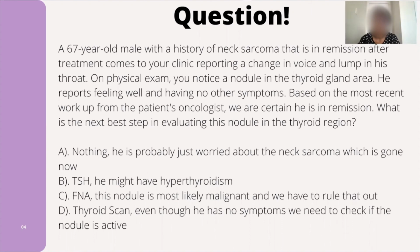I chose C, fine needle aspiration, because of some important things in the question. Okay, the patient has a history of neck sarcoma, so by putting that he's in remission, I'm going to assume he received treatment, radiation in this case. And then also now he's reporting a change in his voice. So a nerve in the neck region is most likely being affected by this nodule. And then he can feel a lump in his throat. On physical exam, we feel a nodule in the thyroid gland area. So those ring bells for me. And I would like to evaluate to know if this is malignant or something we shouldn't worry about. And the FNA, the fine needle aspiration, is the most definitive way we can rule this out, diagnostically speaking.